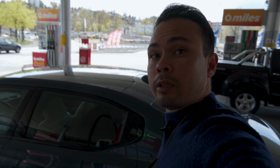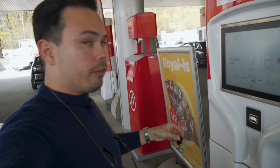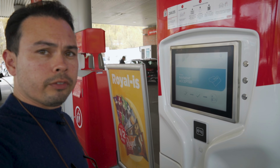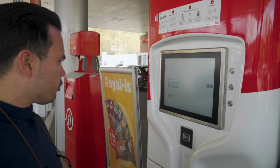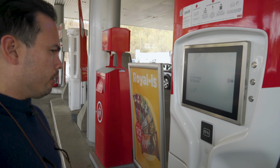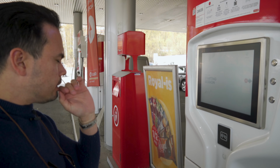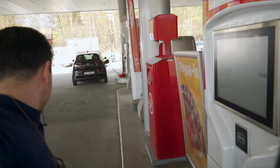Let's see, okay. Plug connected, and then let's go ahead and swipe our chip here. So my Circle K RFID chip, payment accepted. So let's see what kind of speed we do get and how quick it initializes and starts charging. That should be done quite quickly on this car, much quicker than on, well, something like my Audi e-tron. And let's hope it doesn't fail. But yeah, okay. Taking a bit of time here. So it's green. Okay, there we go.